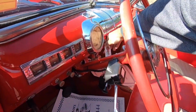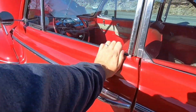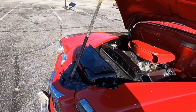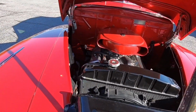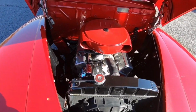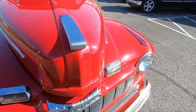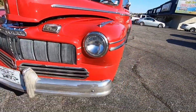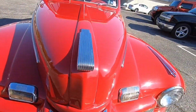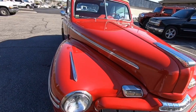Well, what I'm gonna do is walk around the car, point out any kind of flaws that I could find. We're gonna start that now. I'm gonna go ahead and shut the hood down. Now that I showed you that, we can take the prop out. I'm gonna walk around the car here.